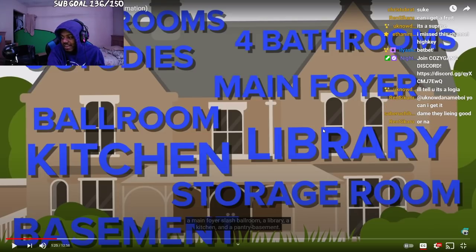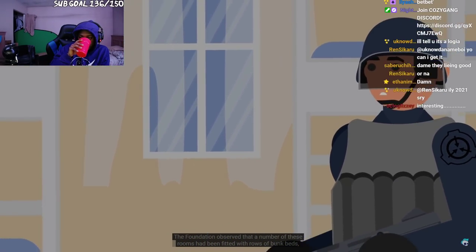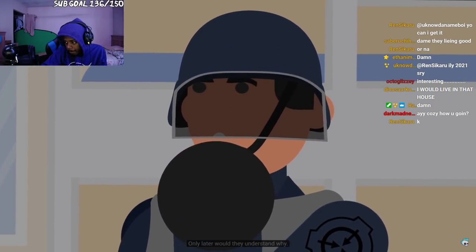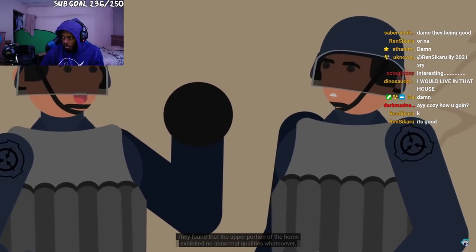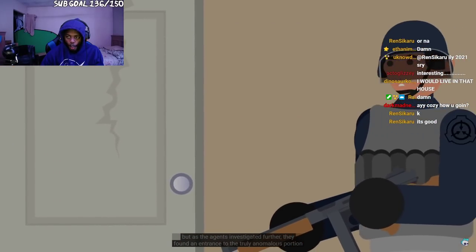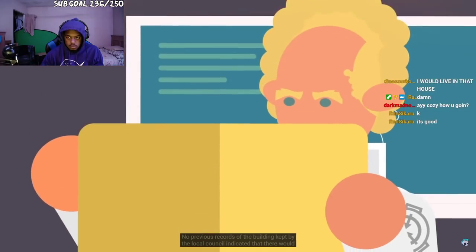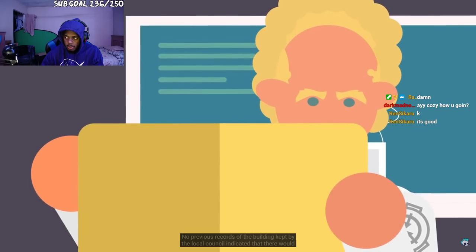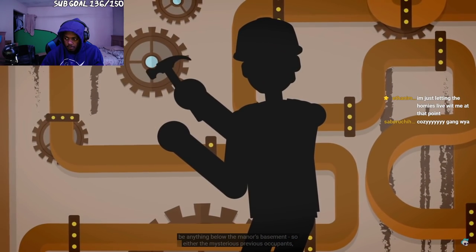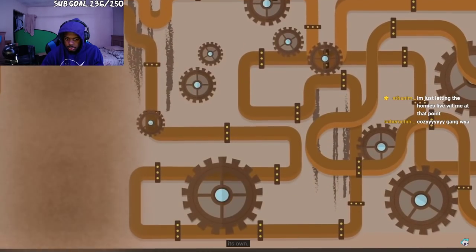The Foundation observed that a number of these rooms had been fitted with rows of bunk beds, similar to a boarding house or barracks. Only later would they understand why. They found that the upper portion of the home exhibited no abnormal qualities whatsoever. But as the agents investigated further, they found an entrance to the truly anomalous portion of the manor, the extensive sub-level system. No previous records of the building kept by the local council indicated that there would be anything below the manor's basement, so either the mysterious previous occupants, who were nowhere to be found, had built this sublevel, or it just appeared here on its own.